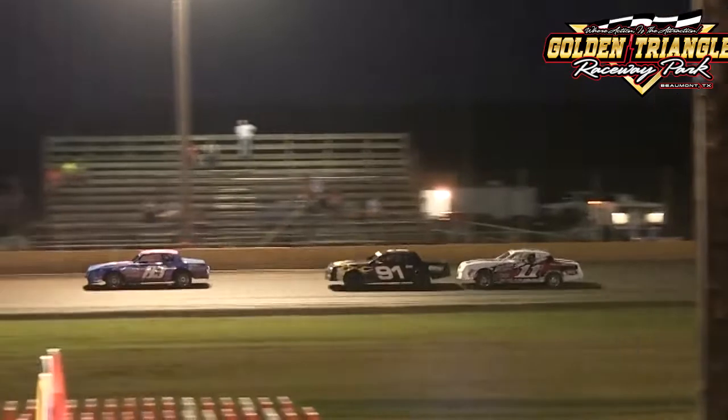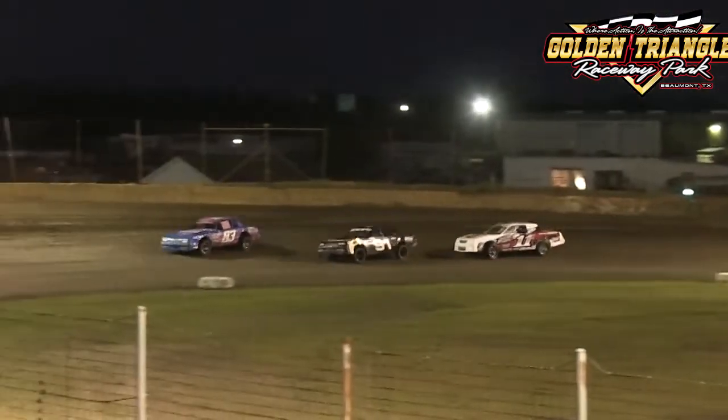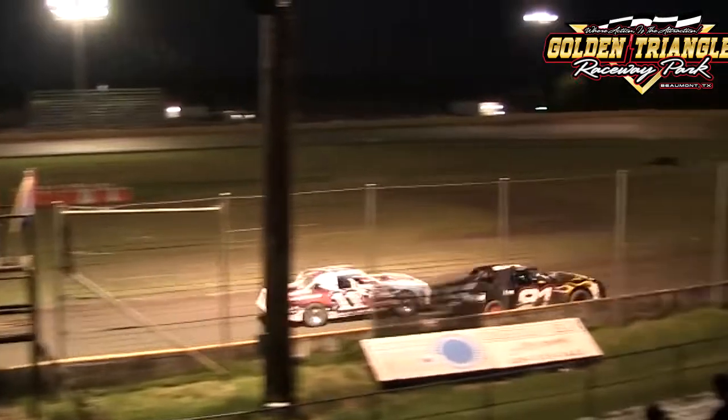11J of Sanford reeling in the 91 of Huff very quickly. Gives Huff a tap on the back bumper. Huff pushes up the track. Jamie goes across underneath. Good battle for the second place spot.